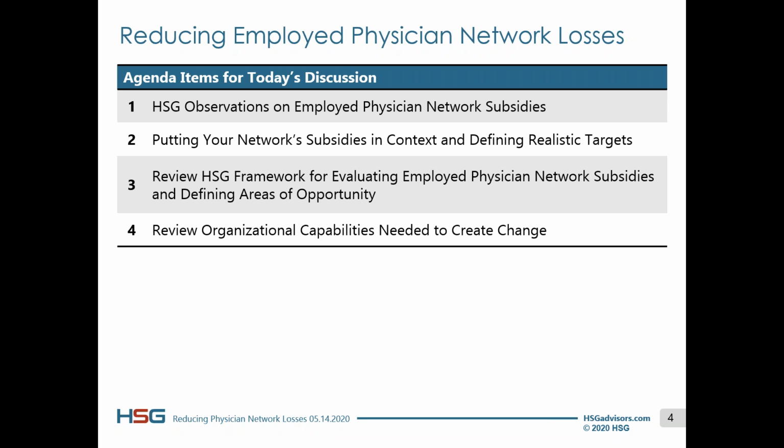And what you'll hear us say probably multiple times in this webinar is that having data and being able to identify areas of opportunity are great. And a lot of those opportunities can be taken advantage of administratively, as we like to say, by people in suits. But what we find working with networks around the country is the real capabilities we need are getting physicians engaged and creating the right infrastructure, the right governance structure, the right leadership structure, so that our providers are intimately engaged in helping with the management of the network. Some of the things that really drive employed physician network subsidies require the buy-in of the providers to change. So we'll talk a little bit about that as well.